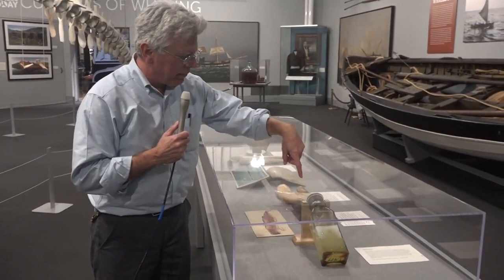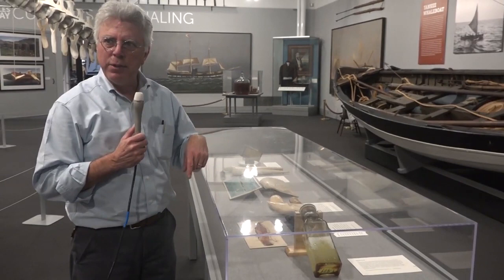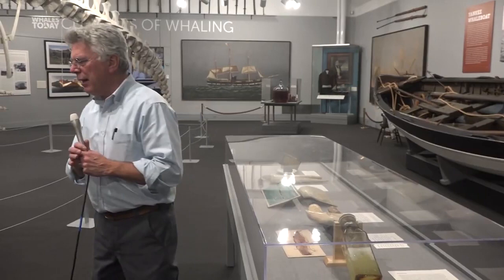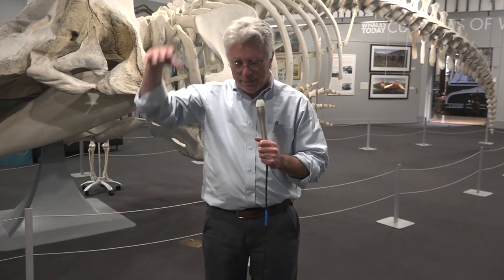As you go through the seasons here in the Whaling Museum, you'll see that this spermaceti gets harder and softer and harder and softer. That's the nature of spermaceti. As it cools, it gets hard. As it warms, it becomes more liquid. When it's cool, you can stuff it in a bag and put the bag in a press and, under enormous pressure, squeeze the oil out.